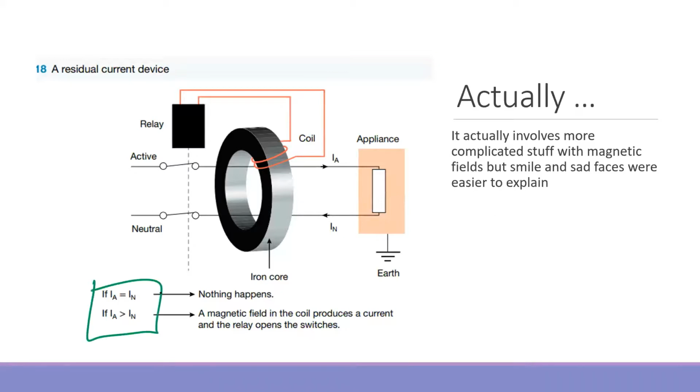If the in and out are the same, nothing happens. If the in is greater than the out, then what that's going to do is turn off a switch. It's going to turn off both of these switches if that's the case.